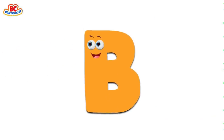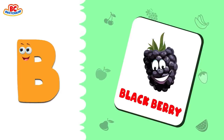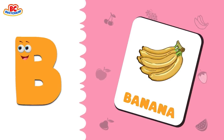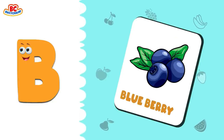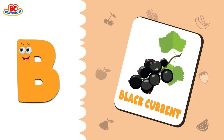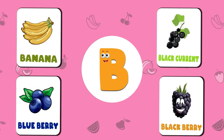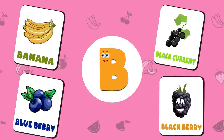B. B for blackberry. Ba, ba, blackberry. B for banana. Ba, ba, banana. B for blueberry. Ba, ba, blueberry. B for blackcurrant. Ba, ba, blackcurrant. Banana. Blueberry. Blackberry.